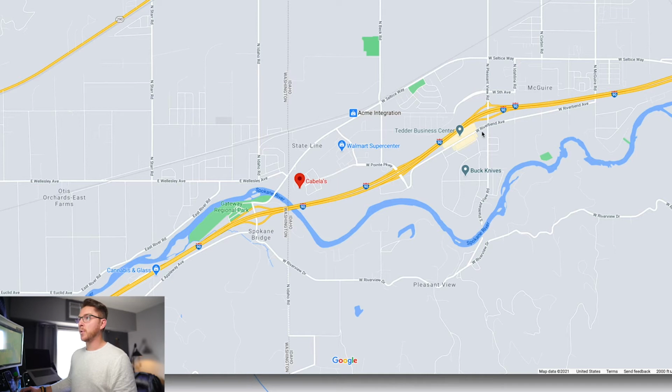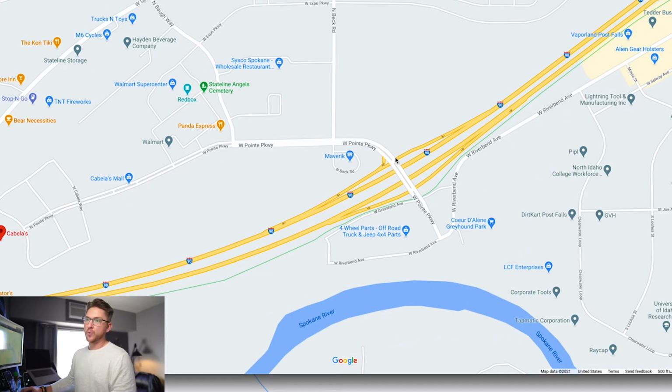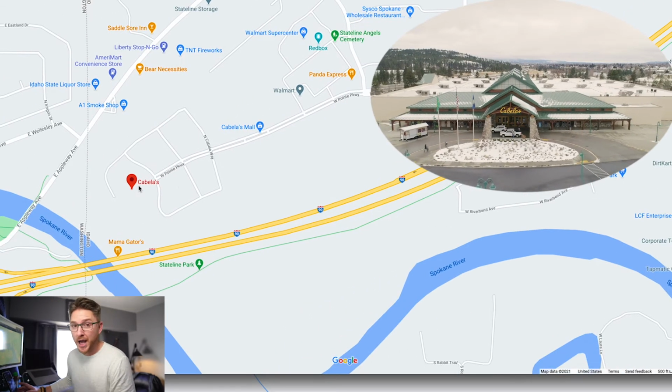Next, for all my hunters, and fishermen, and outdoorsmen, you're going to want to know this one. Cabela's. That's right, Post Falls has a Cabela's. It butts up right to state line. And it is a big, I can't believe they built this in Post Falls. It's pretty incredible. So you just get off at the Point Parkway exit off of I-90. And then you head west on West Point Parkway, and it is right there. Believe me, you're not going to miss it.